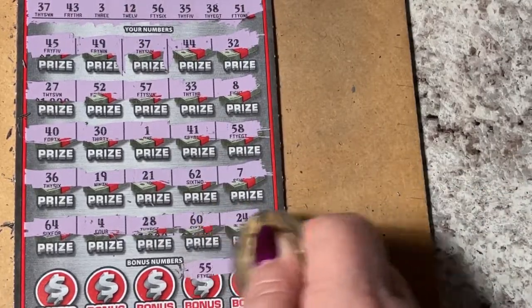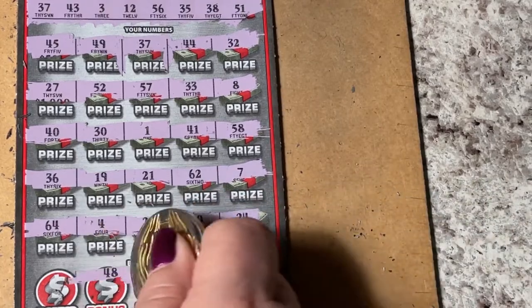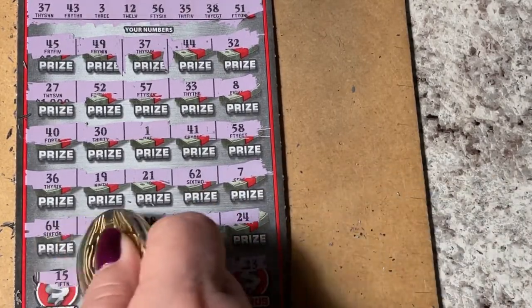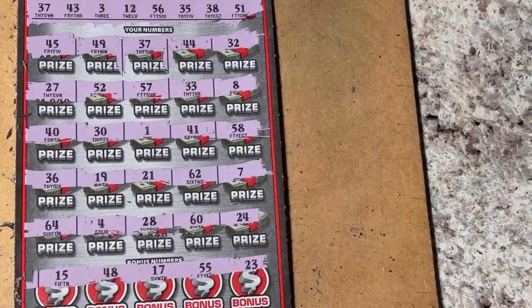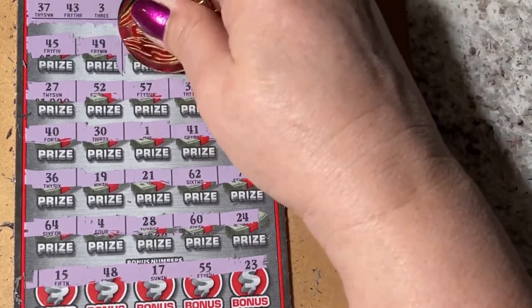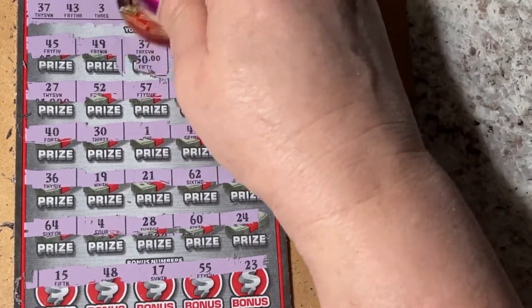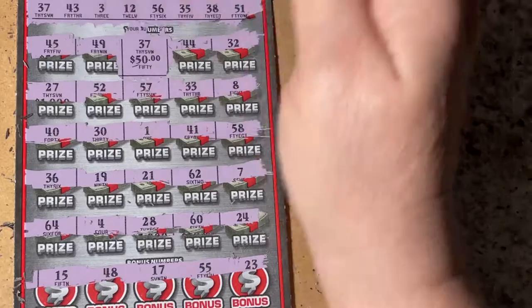23, 55, that's one off. 17, 48, last number 15. So I only had one number. What do you think it might be? It could be just payback, but it could be really big. Let's hope for big zeros under there. All right. We have to scratch it. Let's see. I don't see big zeros. I see little zeros. All right. What do we see? But it's a nice one. $50. I'll take that.